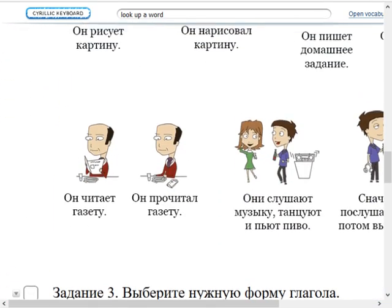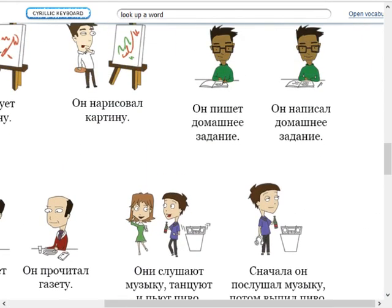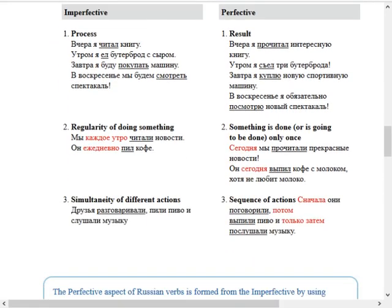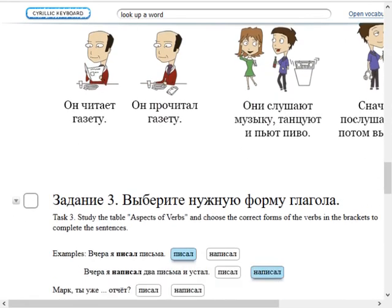And there's all this. I mean, you can read this. I guess it's good to read this, but again, this is only part of it. This is only one part of something that is more complicated. Again, yeah, process versus result, that's one aspect. Regularity versus something that happens only once. And then simultaneity, I think that's a word I've never used in English, versus sequence of actions that are happening in a sequential order. So those are all aspects of perfective versus imperfective. And again, you just kind of have to get used to this. I can't explain it all the way. You have to kind of get used to using it yourself.